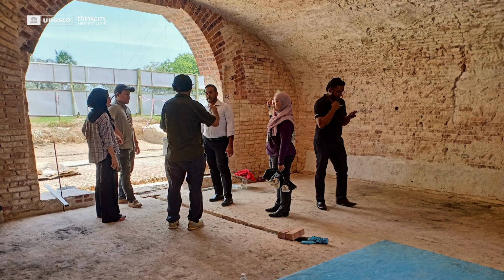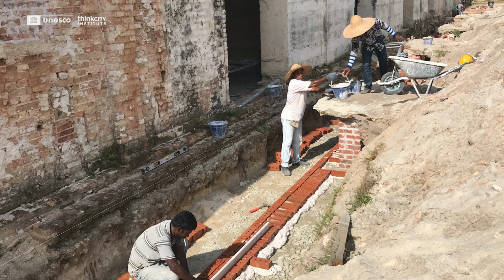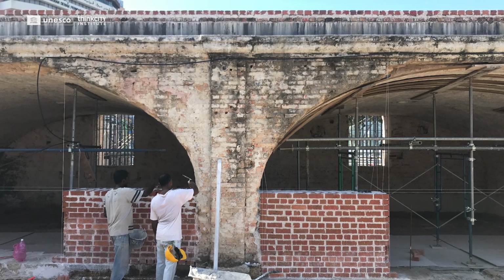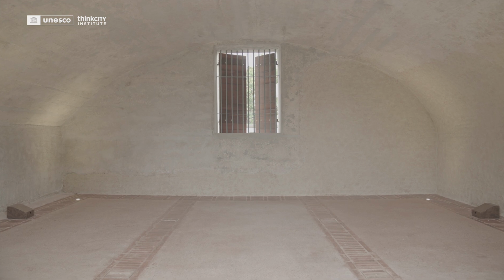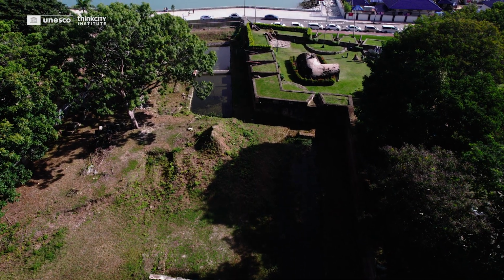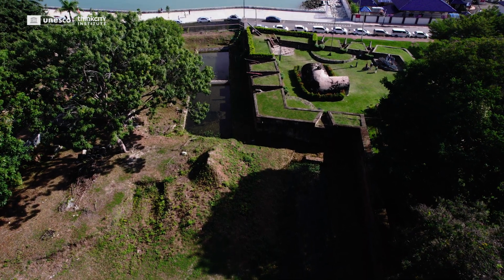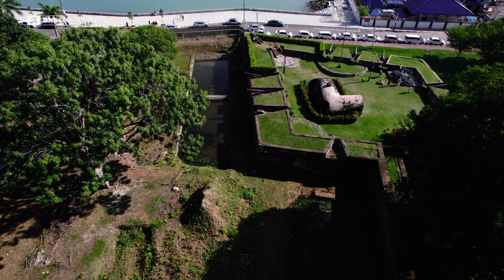The budget for conservation works at the fort is dispersed by the state government in tranches, including $150,000 for restoration of the rooms. The spaces within these storerooms are now earmarked for museological displays. The second phase of the fort's presentation is the reinstatement of the moat that used to surround the fort. This has passed the approval stage and is now going through a tender process. The aim is to complete the reinstallation of the moat by 2023.